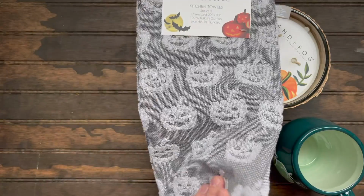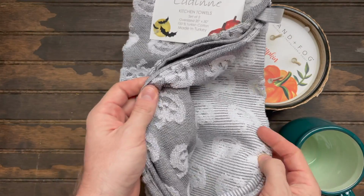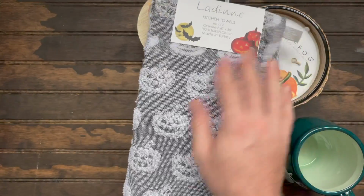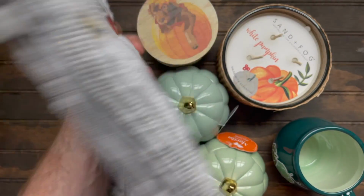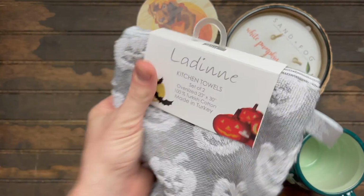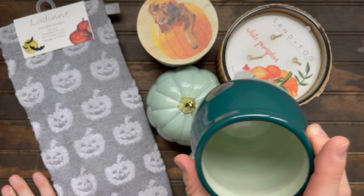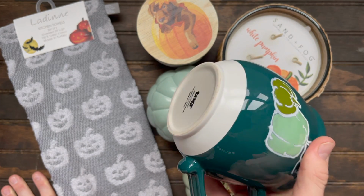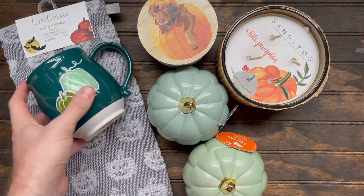I'm a sucker for a good dish towel, or I should say a decorative dish towel. But they had these in orange and black. There are only a couple left. So I got this grayish black, and then there's alternating white. There's two of them here, and these are $6.99. I forget what the price was on this. I had already taken off the tag and washed it. I want to say like $4.99, but to be honest, I don't remember.